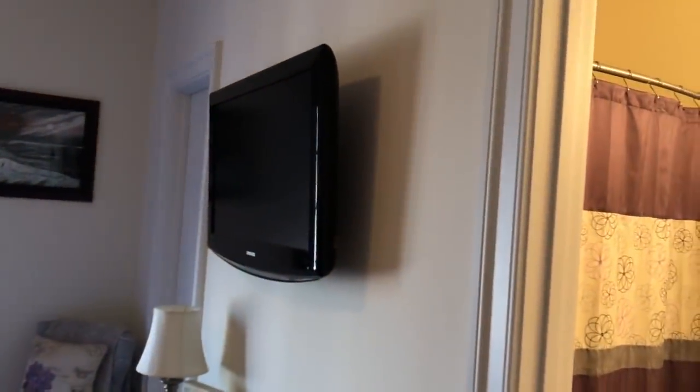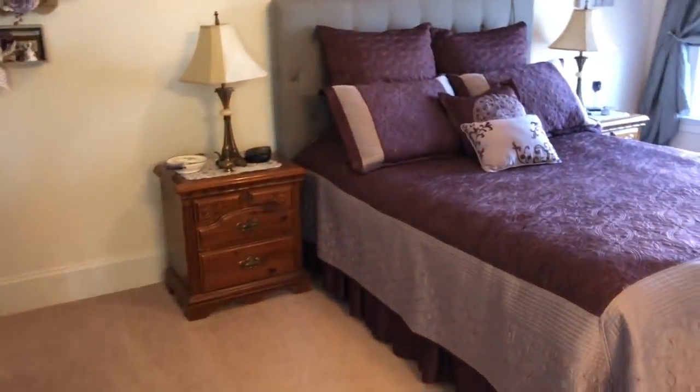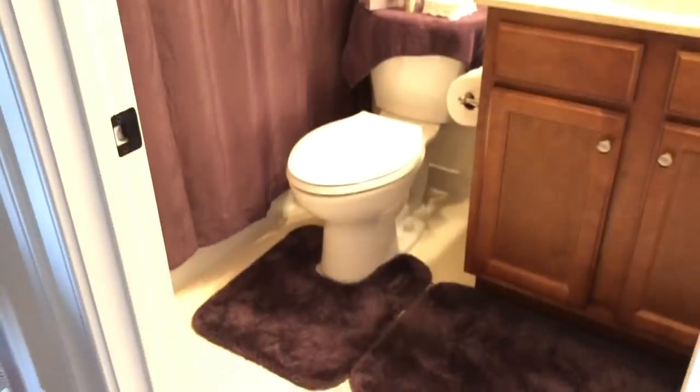Dad likes his ESPN, so we put a TV up here for him. So we make sure everybody's comfortable when they come. That's important to me, to make everybody feel at home when they come.